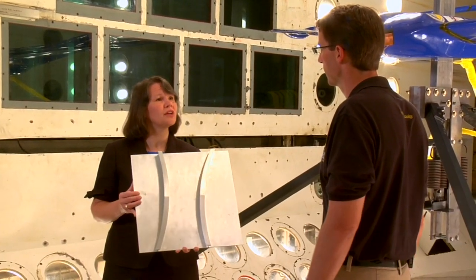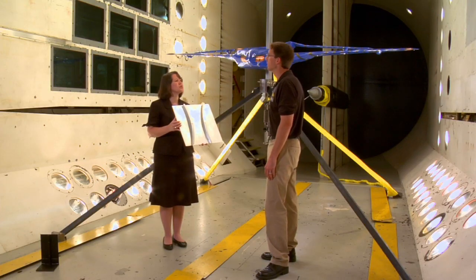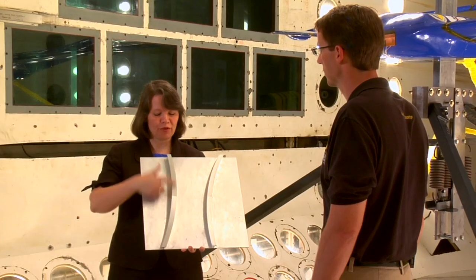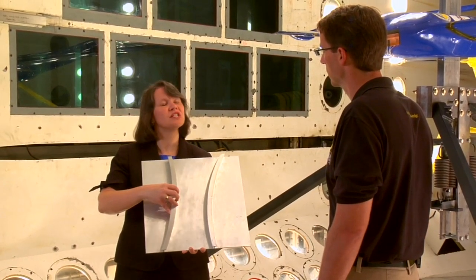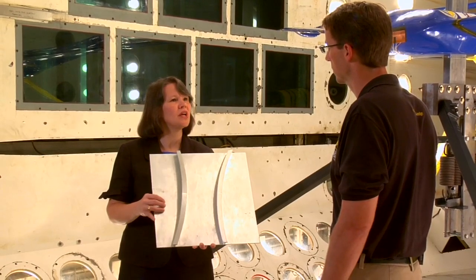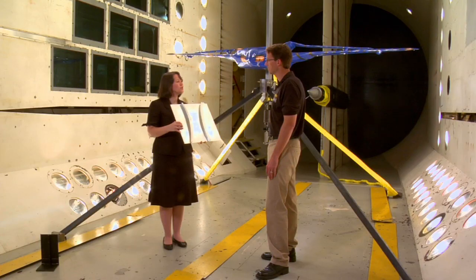The other thing that we're trying to do is eliminate the noise transmission from the aerodynamics on the outside of the airplane getting into the fuselage. And what we found is that by changing the stiffener's location and shape, we can actually eliminate the resonance of this particular panel so that the acoustics don't get in the first place.